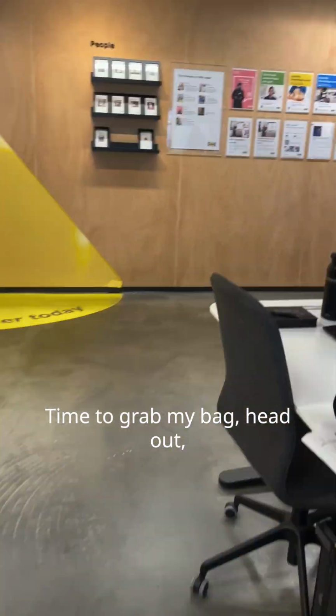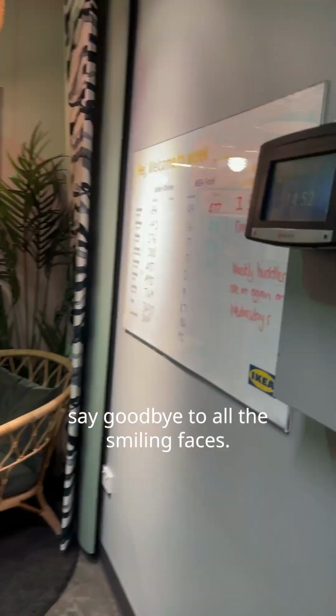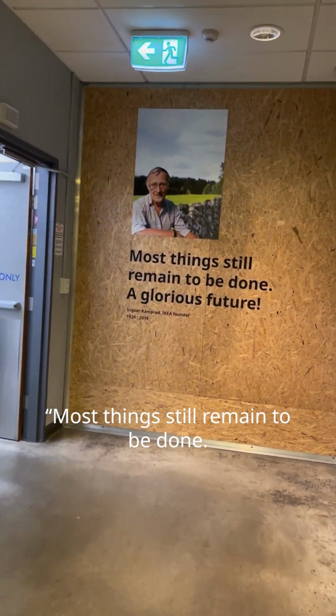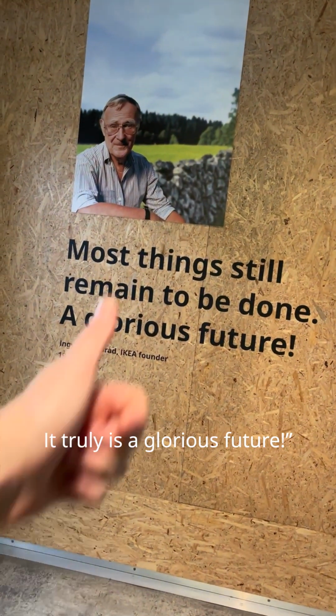Time to grab my bag, head out, say goodbye to all the smiling faces, quick clock out, and finish with this wonderful quote. Most things still remain to be done. It truly is a glorious future.